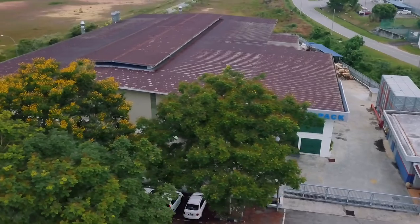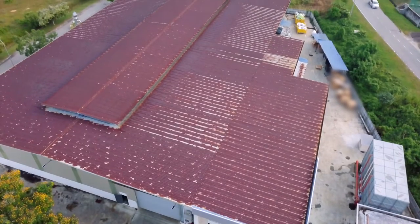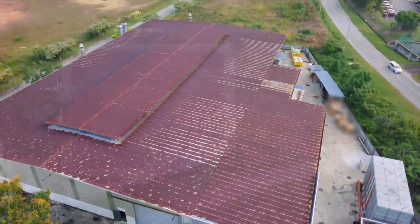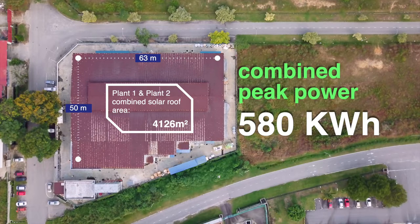As a company moving forward, we plan to leave the world better than we found it. We will install solar panels on top of our roofs with a combined peak power capacity of 580 kilowatts to reduce our carbon footprint by running our factories and offices with clean energy.